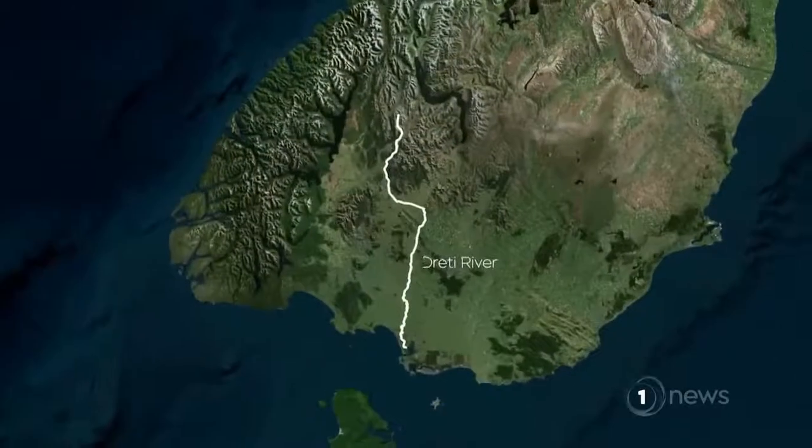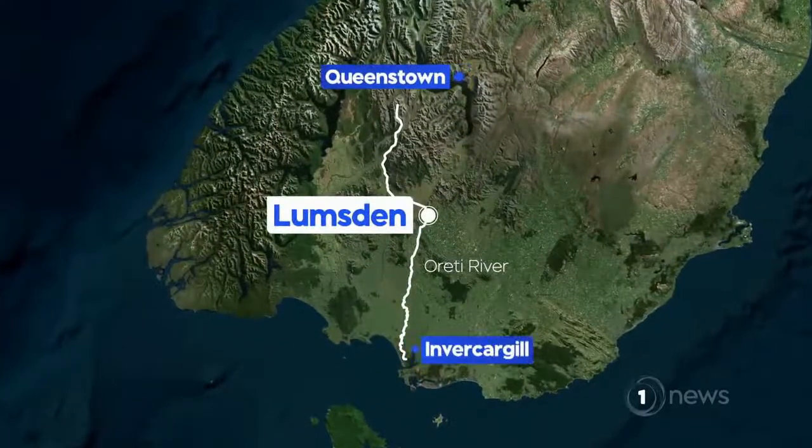A 135-year-old locomotive's finally been retrieved from a Southland river. Along with another steam engine, it was tipped into the river in 1927 for flood protection, with many wondering if they'd ever be seen again. John Mackenzie watched the recovery effort at Oreti River in Lumsden.